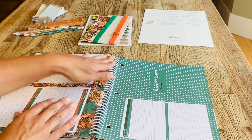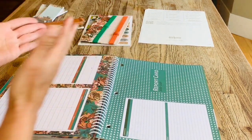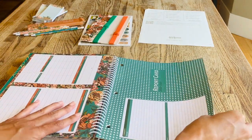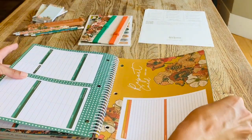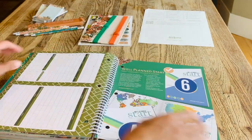You can let them look at it throughout the semesters so that they can gauge what they're doing and it doesn't come as a surprise to them. But that's basically their report card. And that's it.